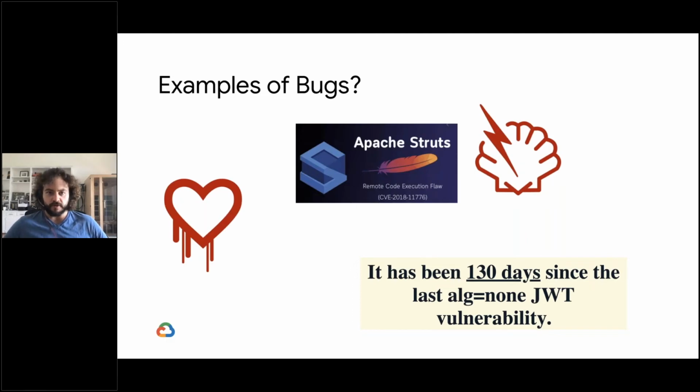JWT libraries are another huge one, where pretty much every JWT library out there has had bugs in it at some point. There's even a website that tracks how many days since an open source JWT library has had a critical vulnerability inside of it. These are bugs that weren't injected intentionally, but if you're not paying attention, if you're not scanning your code, if you're not scanning your supplier's code, they can affect you as a software vendor.